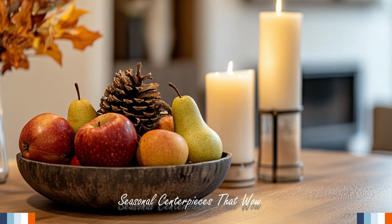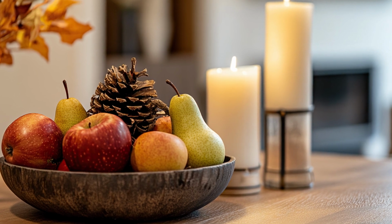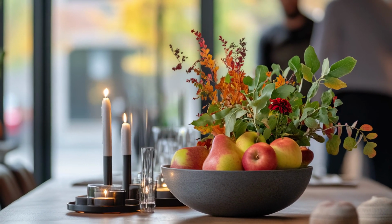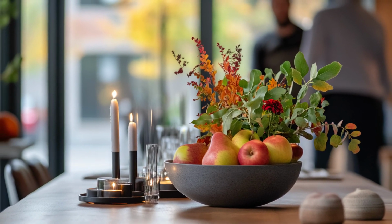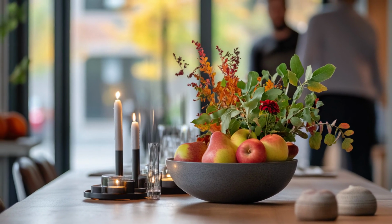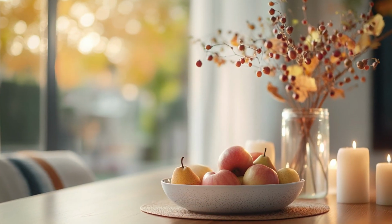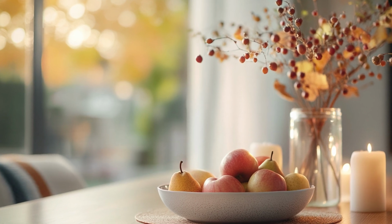A stunning centerpiece is a focal point for your dining table and a perfect way to celebrate the fall season. You can create a seasonal centerpiece using a mix of elements like flowers, candles, and decorative pumpkins. For example, start with a low bowl filled with seasonal fruits such as apples or pears, and surround them with smaller candles for a soft, ambient glow.